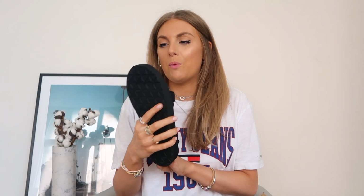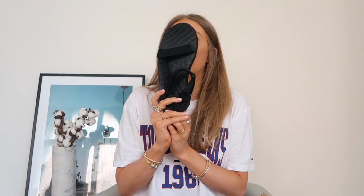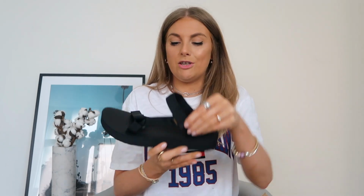We used to go camping in Weymouth every year when we were younger. And you know the shops that sold beach balls and flip-flops and stuff, this just smells like that to me. So these are like the Prada ones. They're like copies of Teva, I guess, but Teva are the originals.